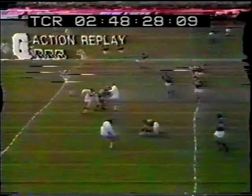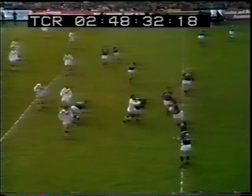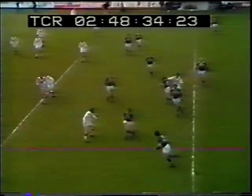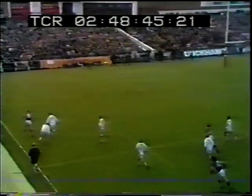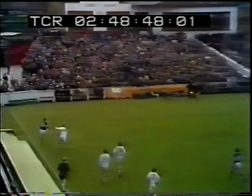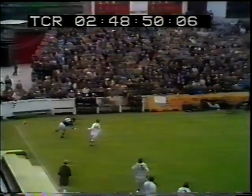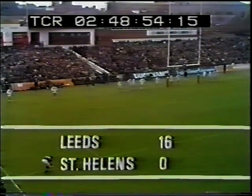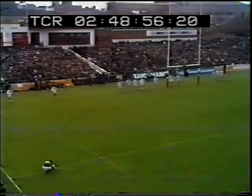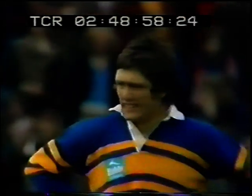Well, this is Leeds in their full flight, and turned the back. Mason again had a good think of this, and then Dill went outside, got away, got it inside. Now it looks as if he was going to take on the 3 in the middle, the 1, 2, 3 there, but he got past Bimlett, and then the speed took him right on, away from Gwilliam, and Leeds 16, St Helens 0 in this most dramatic first round.